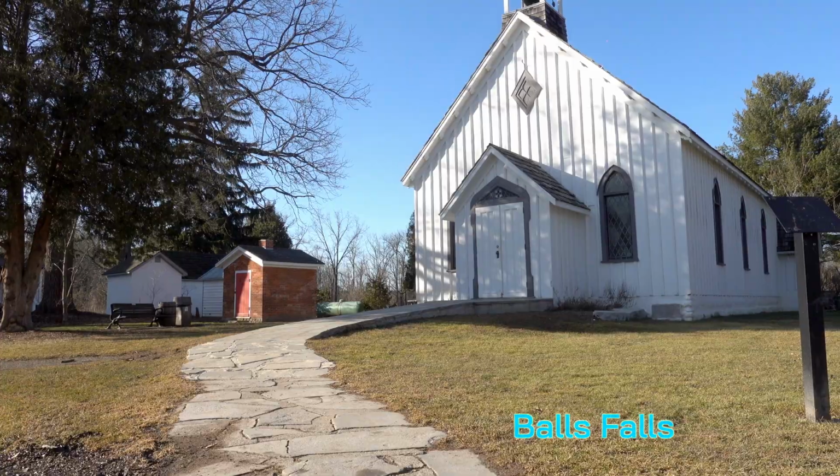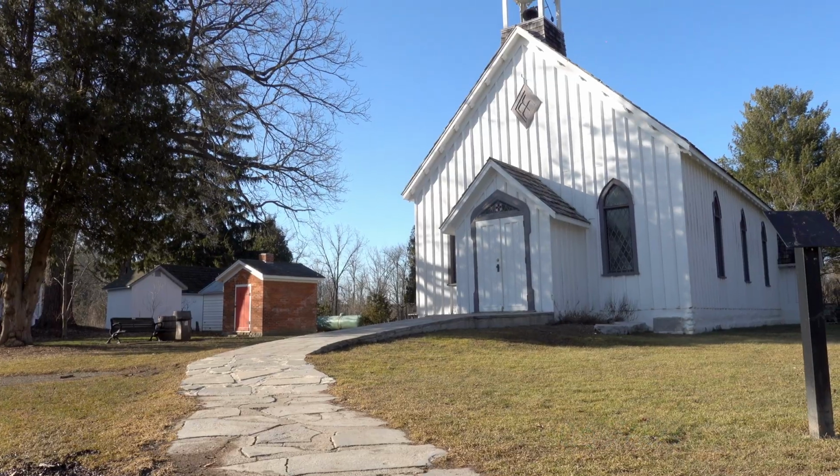Our next location is actually a very quaint conservation area known as Balls Falls. There are two waterfalls in this location, a lower and an upper, and from what I have understood, or at least seen so far, a very impressive waterfall.